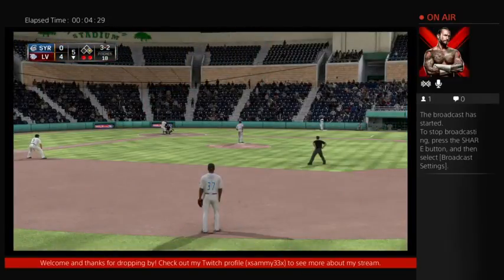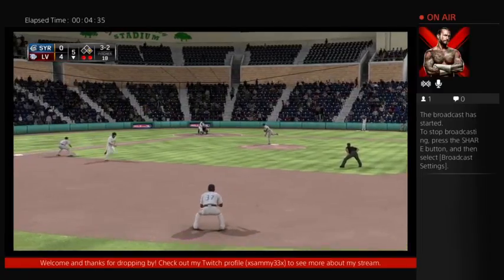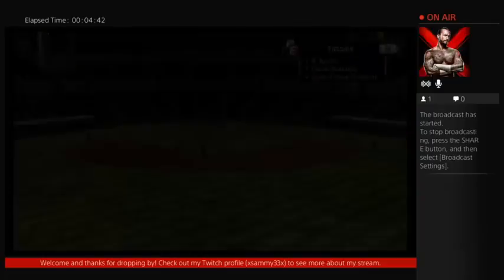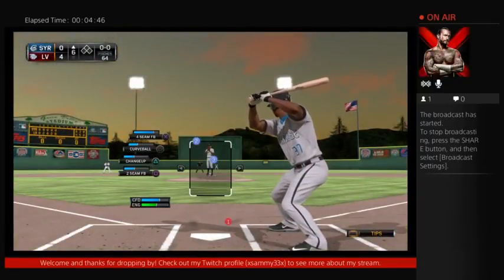Gary Jorgensen will stand in. He flew out his last time up. Could be worse. Here's the 3-2 pitch. Swing and a ball hit hard on the ground towards second. Throw to first will get him easily, and the side is retired. So they pick up no runs, no hits, no errors, and a runner left.